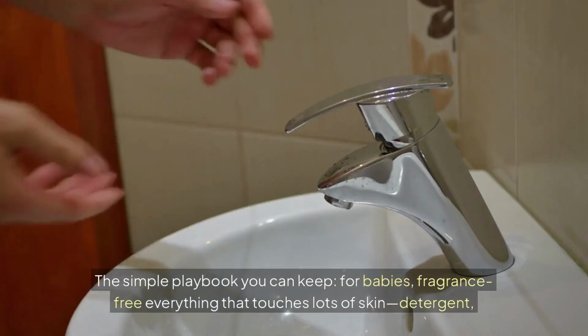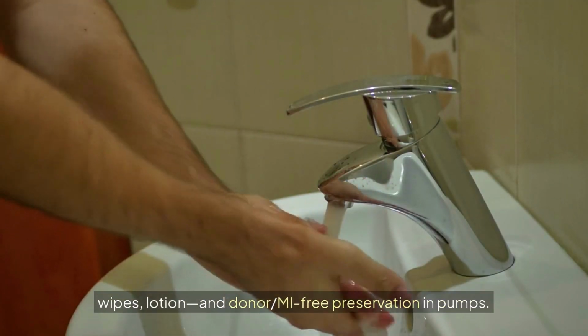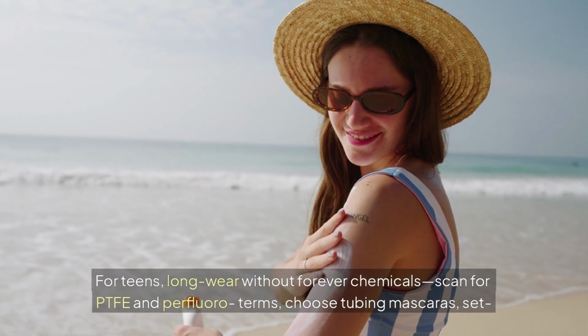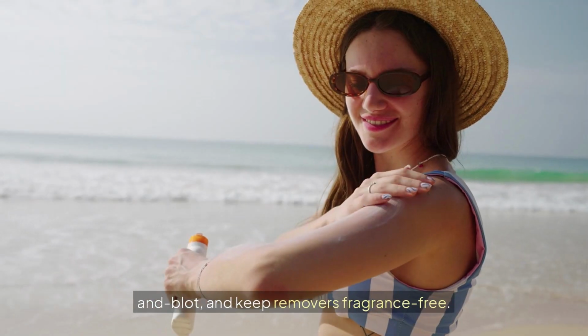The simple playbook you can keep. For babies, fragrance-free everything that touches lots of skin: detergent, wipes, lotion, and donor MI-free preservation in pumps. For teens, long wear without forever chemicals. Scan for PTFE and perfluoro terms. Choose tubing mascaras, set and blot, and keep removers fragrance-free.